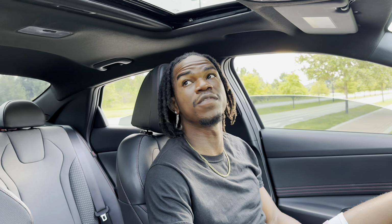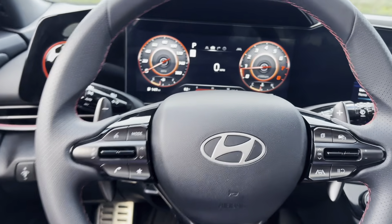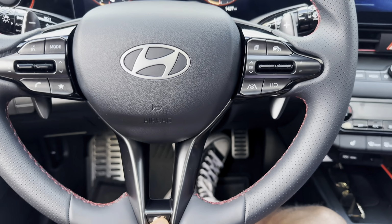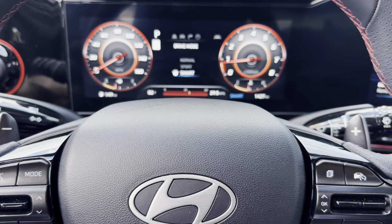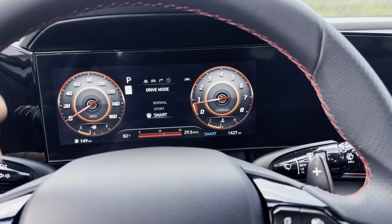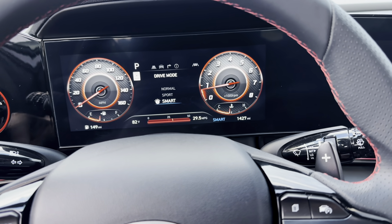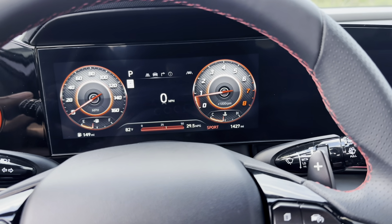First things first is the sunroof. You're gonna have a nice sunroof. I never use it. You might use it. I don't know. But other than the sunroof, this is the steering wheel. You have red stitching everywhere, N-Line badging on the steering wheel. You do have different variants of your clusters. I just got mine set on one. So it normally changes colors and changes the whole display, whatever mode you're in. But I just keep it red because I love the red. It's more aggressive. It looks more sporty.